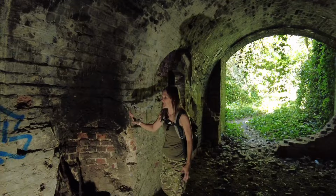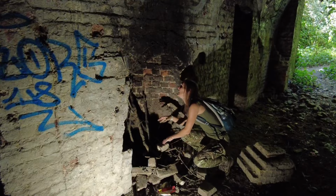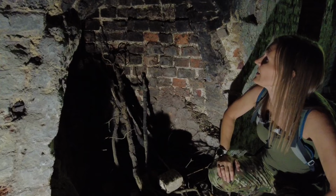So this is quite clearly an old fireplace. It's actually covered in soot, and the flue would have gone all the way up to the roof. So there's a feature we can certainly tell you a little bit about. I guess they had some little home comforts for the men when they were down here.